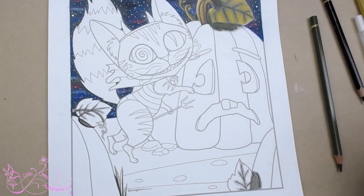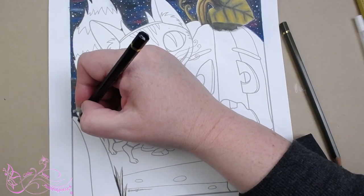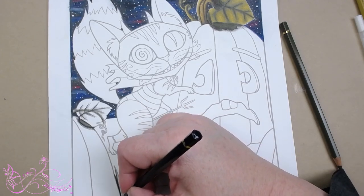Alright. We need shadows there. Bit of a shadow. Let's add a little bit of a shadow there.